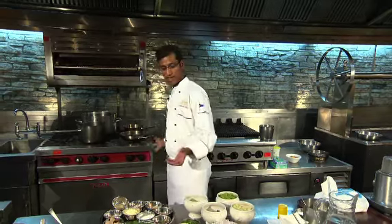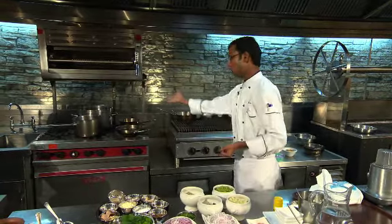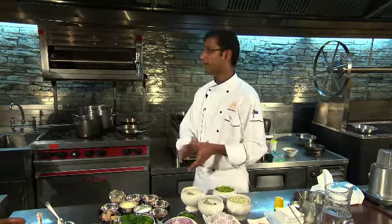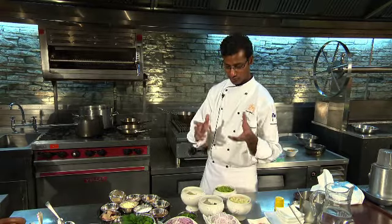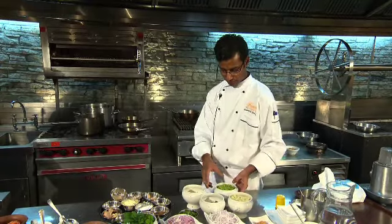We call it hara bhara kebab. Hara means green, and kebab is, as I said, a kind of cooking. Either you can cook it in the clay oven or you fry it. So this is the fried version. It's like a vegetable patties kind of thing. This veggie delight is the perfect addition to any meal.